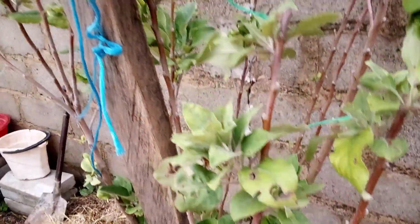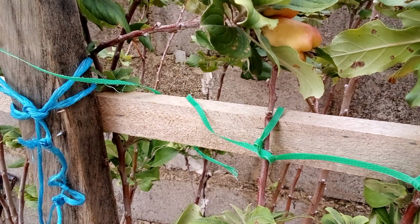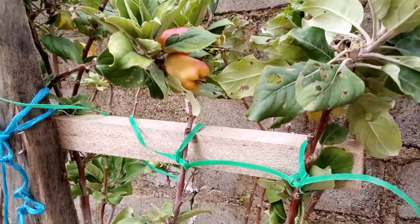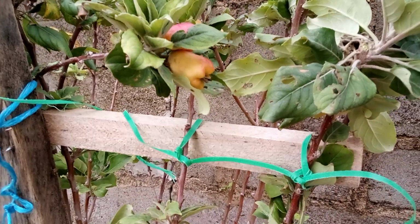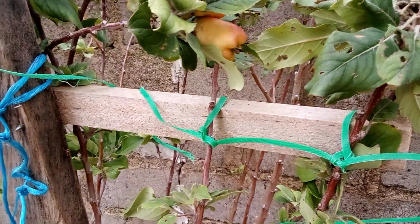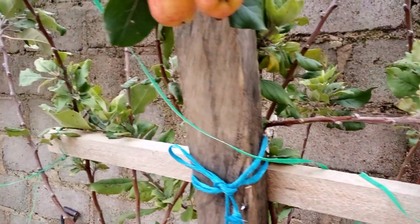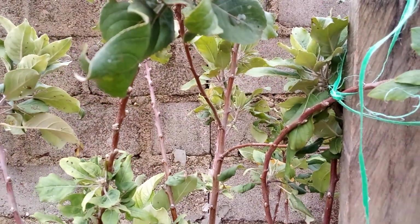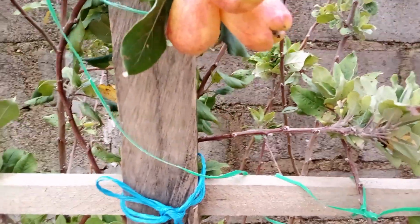Good. So as kids will say, we're going to crunch. I don't know how you are going to see me crunching, but maybe you can hear it. Mm. It's actually very sweet. A very sweet apple. So it's this particular one that has been ripening. The other ones are still growing big.